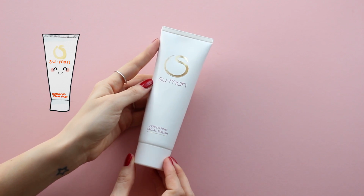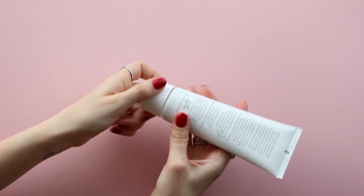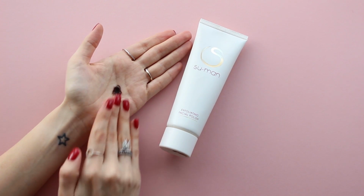It's the exfoliating facial polish. It's made from coffee granules. This is classed as a mechanical exfoliator because it has that texture to it. So I like both types of exfoliators, but it depends what kind of mood I'm in and how my skin is looking as to which one I use.